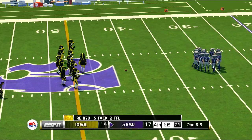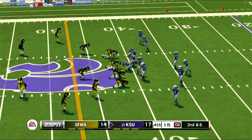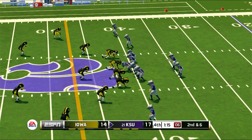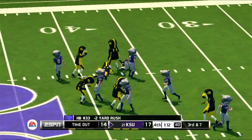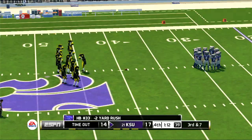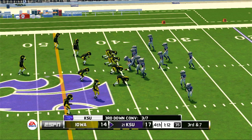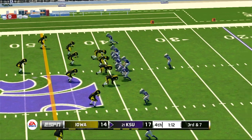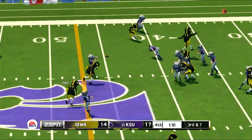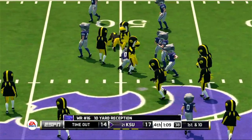First time out of the half. From their own 41-yard line, second down. And he tackles him hard at the 39. 2 yard loss for the halfback. Iowa will have one timeout remaining. Quick strike to the receiver. And down he goes at about the 49.